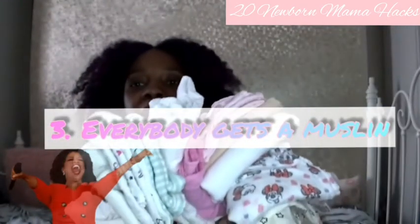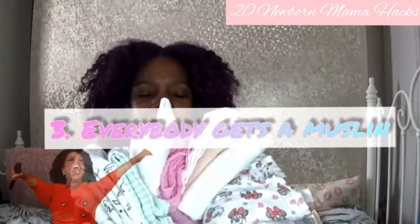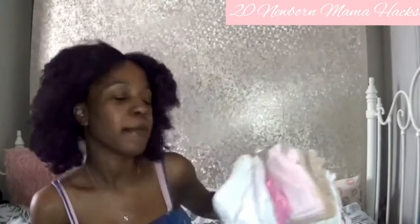these bad boys. Yes, these are my muslin cloths. This is not even all my muslin cloths, but I have a lot of them. I just took these out of my drawer to show you. Now muslin cloths are a lifesaver. You can literally put them on anything.